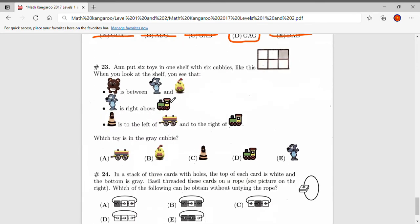Number 23. Anne put 6 toys in one shelf with 6 cubbies like this. When you look at the shelf, you see that the bear is between the dog and the chicken. The dog is right above the train. The doll is to the left of the wagon and to the right of the train. Which toy is in the gray cubby?